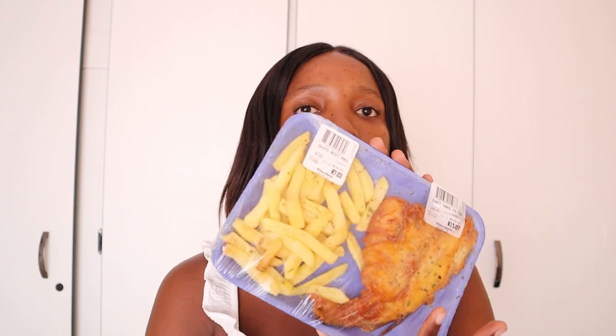But obviously, I'm gonna add on because obviously this can't last me, like the chicken. I'm gonna come with my dad, so yeah, I can't show you guys that. And then for now, because I was hungry, I bought this hake and chips from Checkers. It's actually nice, the lemon and herb one.